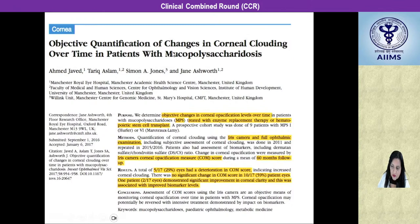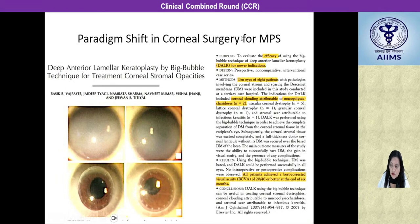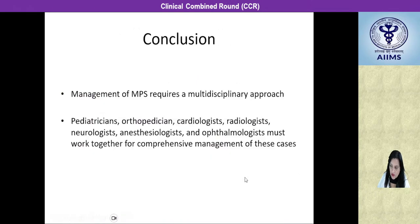Now, this is the quantification of changes in corneal clouding in patients with mucopolysaccharidosis, again in just a total of 5 cases. Laronidase is one thing which can be given by intravenous infusion in these cases, and it causes catabolism of the glycosaminoglycans, but I don't think it is available in our country. This was a paradigm shift in corneal surgery for mucopolysaccharidosis. After we published 10 eyes of Herder syndrome with deep anterior lamellar keratoplasty, I think the entire world has shifted to DALK from penetrating keratoplasty. Subsequently, these studies are also available for the same.